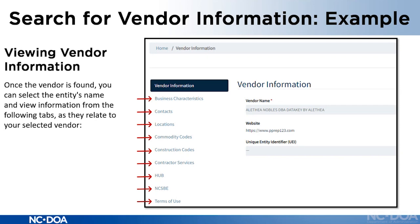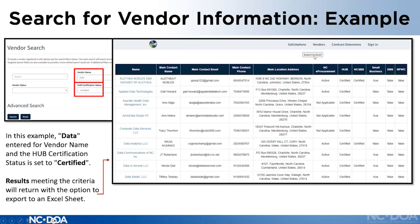You can't export from here, but if you were on this page and clicked export to Excel, you'll get all of this information in addition to certification start and end dates and any information they put in there about contractor services. At this point, you cannot pull down their commodity codes into that vendor search and that export. We are requesting that, and we're still working on how to make that happen.